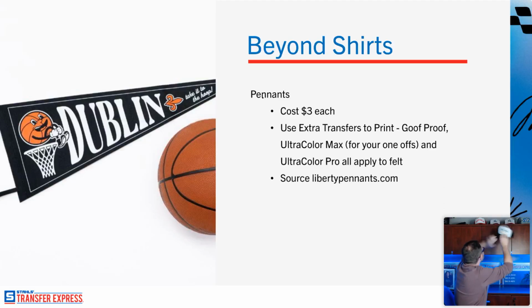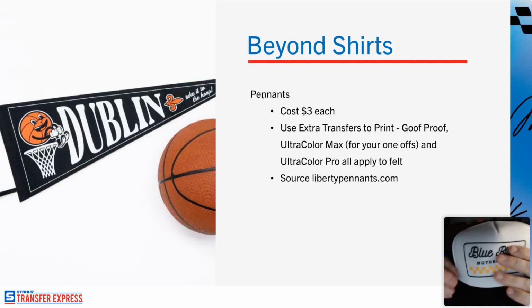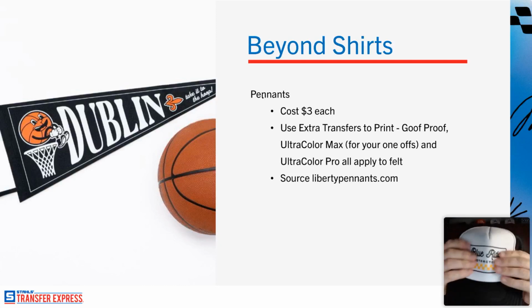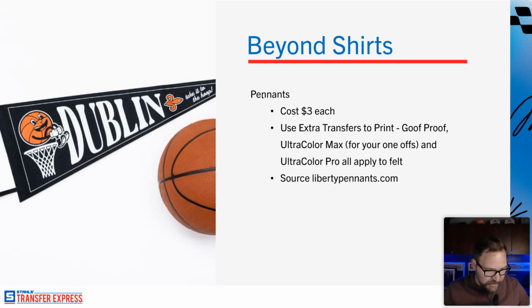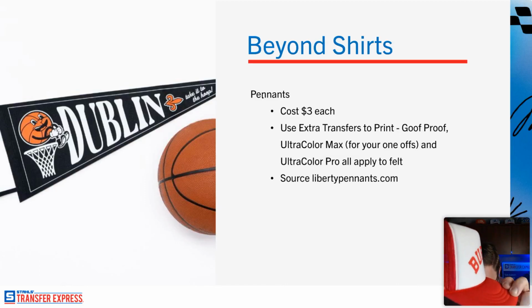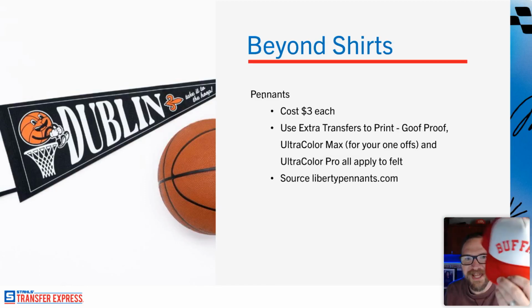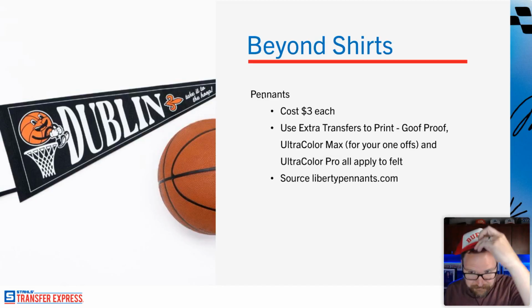These are some hats that I have within easy reach. That's an Ultra Color Max on a foam front trucker cap. I can't even feel that print on there, but it was printed with the 360 IQ, the Hotronics press. This is a puff ink. There's no way you could tell in this light, but that's a puff ink, right? A puff ink screen print and transfer, just added on the extra space of a gang sheet for Buffalo, right? I'll just wear that for the rest of the time here.